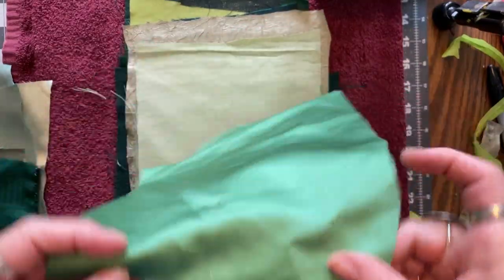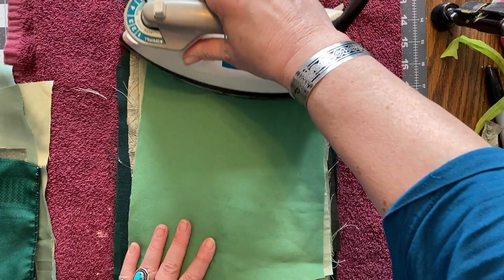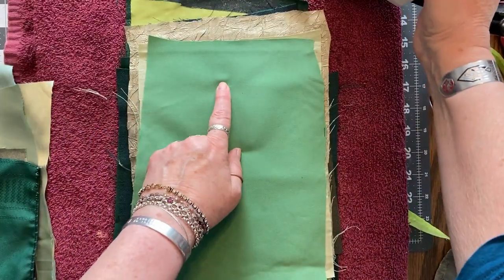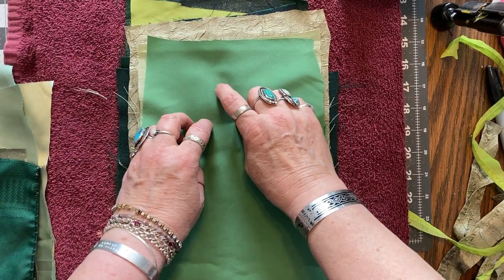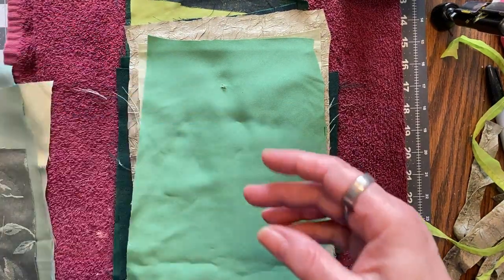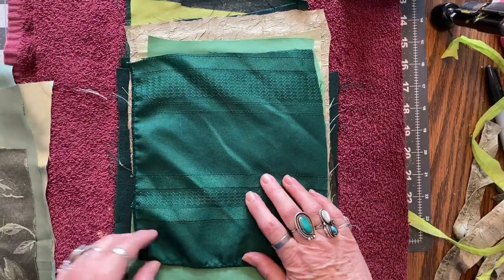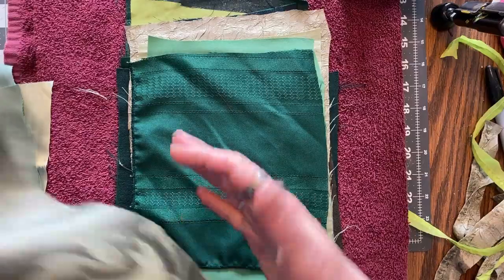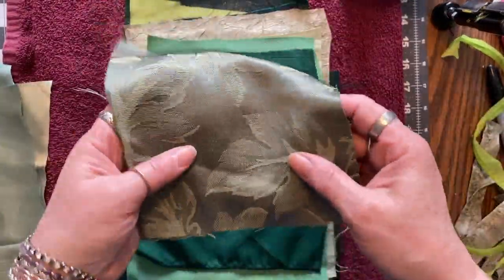This is a satin from a prom dress. There might be these little stitch things where it was attached to the lining. I couldn't really get them out without causing holes, so I just left them. This is the other piece of that tablecloth. This is also from a tablecloth.